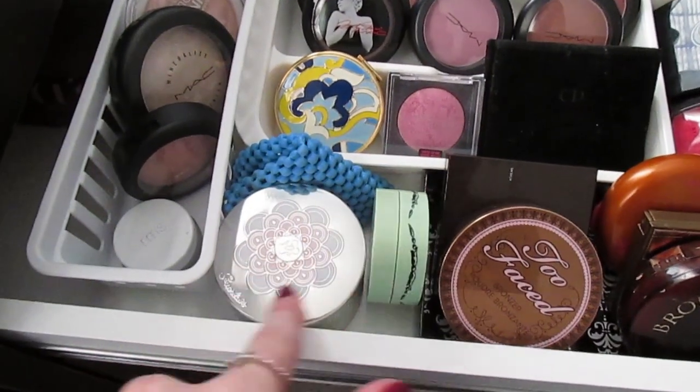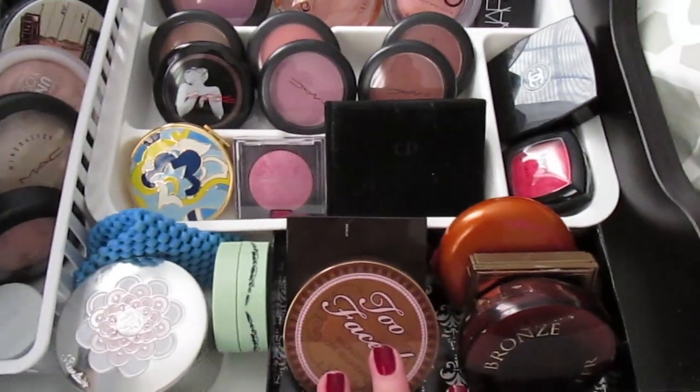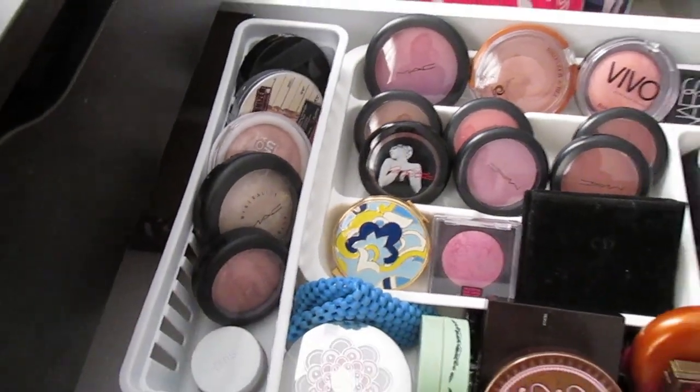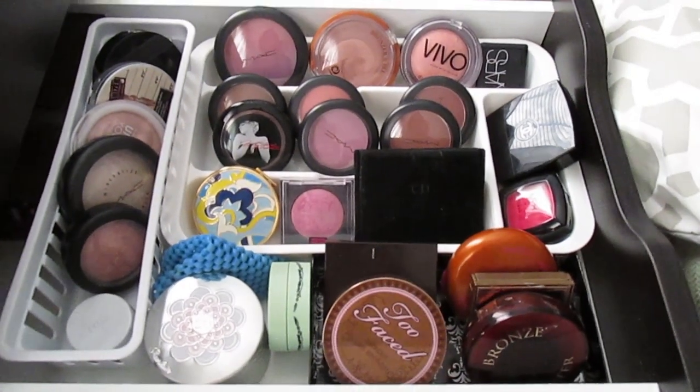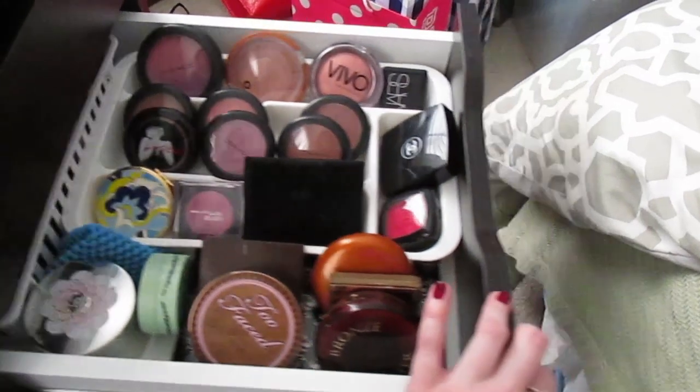So it had this really perfect space to fit my two setting powders, and then I have my bronzers, blushes, and highlighters like they were before. So I really like how this is set up. I've really enjoyed this setup.